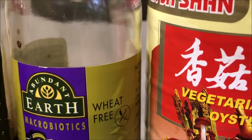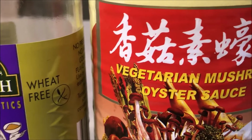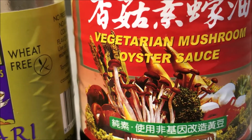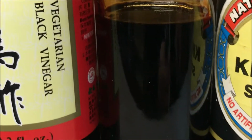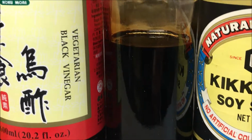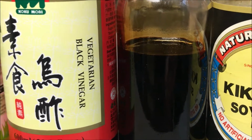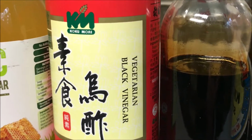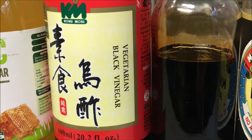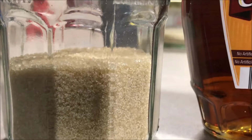Last but not least, my favorite vegetarian mushroom oyster sauce that really adds a lot of flavor. One thing I haven't actually told you is this bottle that I have is a pomegranate molasses that really adds a lot of flavor and tangy taste into the salad dressing that I frequently use in the summertime.